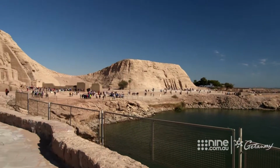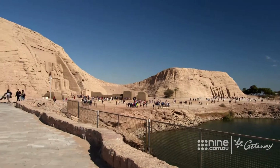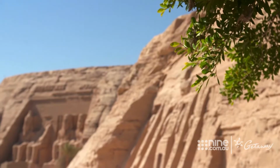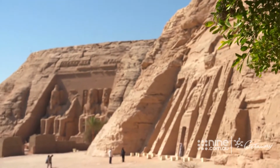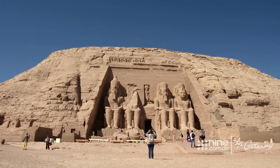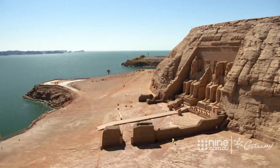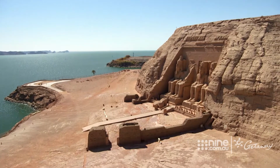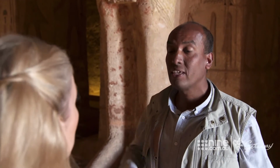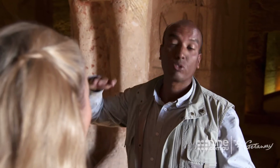Incredibly, this is not actually the original site. You see, back in the 1960s, a plan to build a dam on the Nile would have submerged the temples. So began one of the greatest archaeological projects of all time, to dismantle Abu Simbel and relocate it 65 metres further up the plateau. In fact, they cut it into pieces using hand sawing, mechanical sawing, numbering all the stones, and then after rebuilding everything about 65 metres higher, 200 metres back.